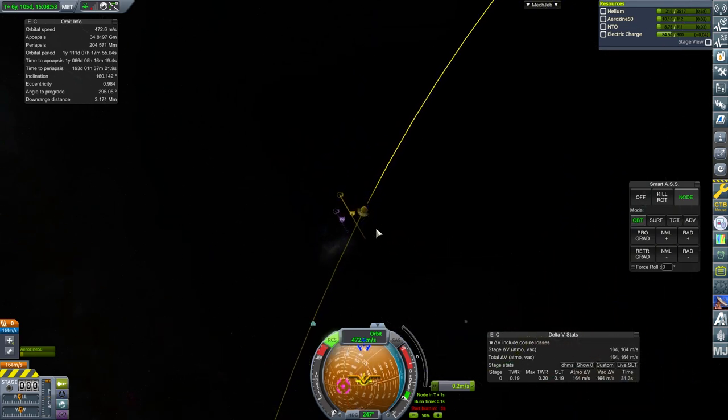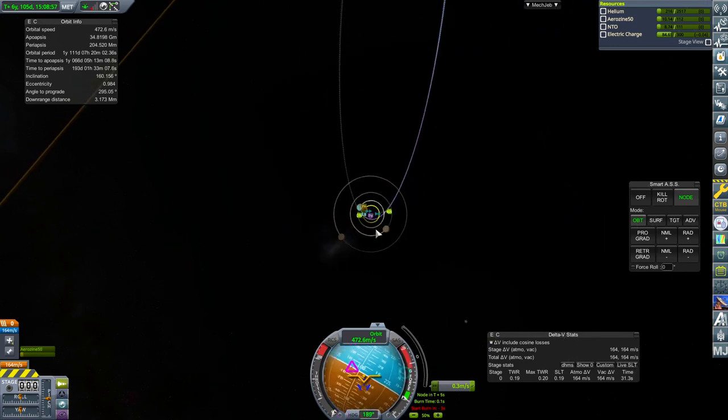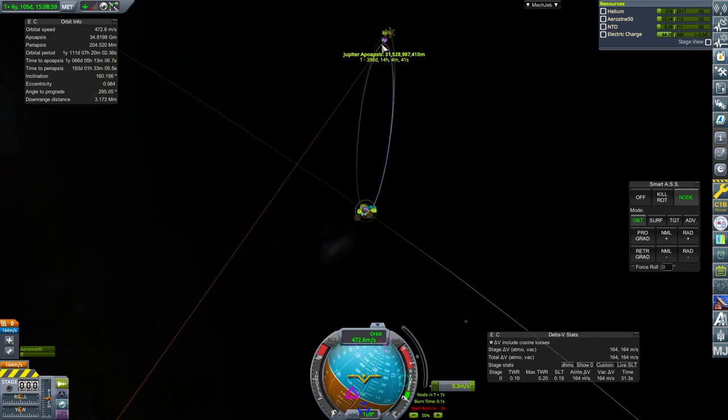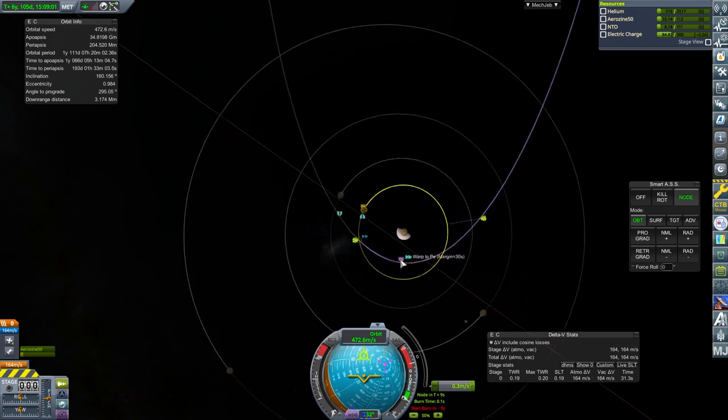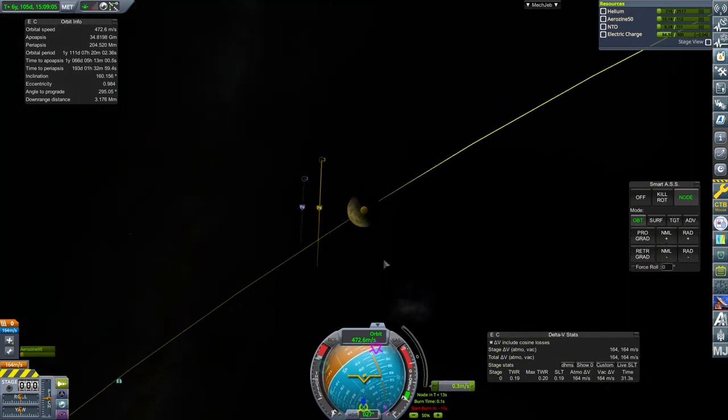Right. So if I put that there, turn the RCS off there, you can see that has changed our path just a little bit. So we're actually on a lower apoapsis there. That's nice. Wonder if we could get a little bit closer. Let's see. Where is the node at the moment? Let's put us prograde, retrograde. So put me on prograde, turn the RCS on.